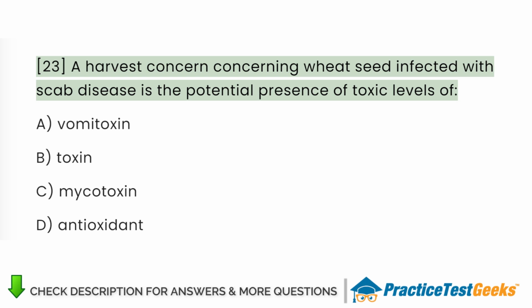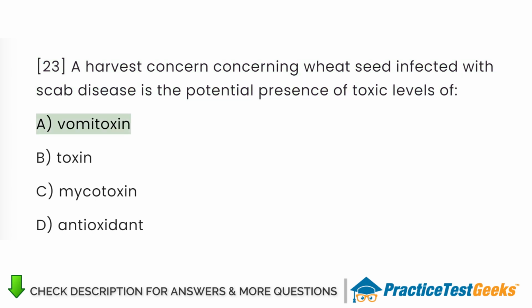A harvest concern concerning wheat seed infected with scab disease is the potential presence of toxic levels of A. Vomitoxin. B. Toxin. C. Mycotoxin. D. Antioxidant.